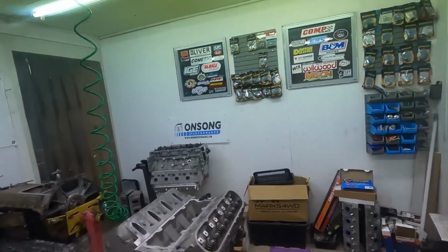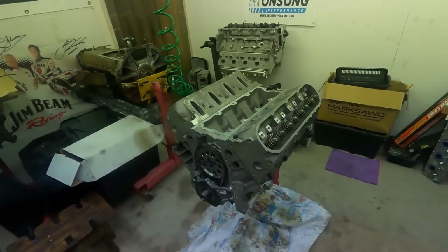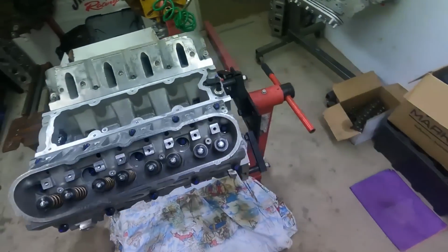I got to go run some errands today, but while I'm gone, Bo can sort of just finish it off, get it finalised together, and hopefully get it in the car today. And then hopefully tomorrow we can tune it, and that'll be a good week. But it's coming together really nice, looks great. Everything's going really, really well.